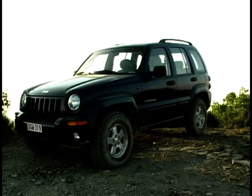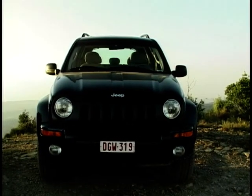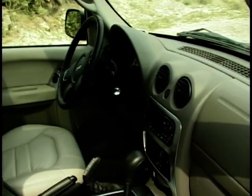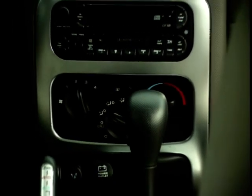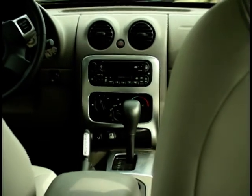What Jeep have achieved with the Cherokee is to combine all the ruggedness you'd expect, but wrap it up in a really nice, refined package. There's lots of nice, neat touches all around the car. Things like the satin chrome finish on the Limited gives it a real luxury type of feel.